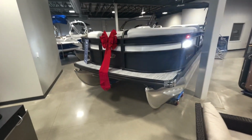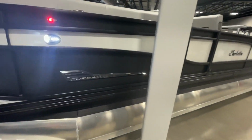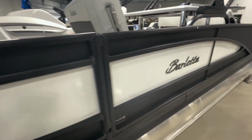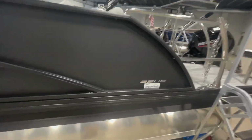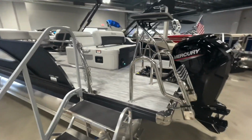Today, I'm going to be showing our last 2021 Corsa from Barletta, the 25 Ultra Entertainer. One of the best looking boats on the market today, the matte black exterior with the white accent pairs super nicely with the sporty look that Corsa gives us.